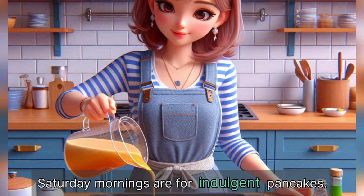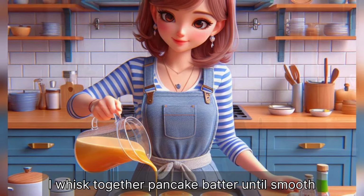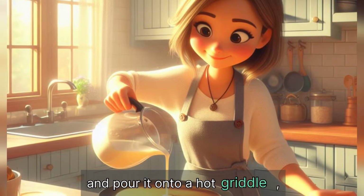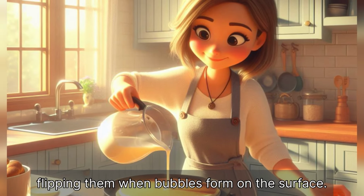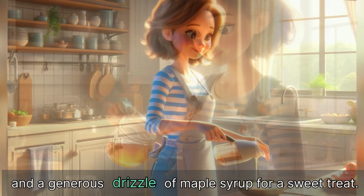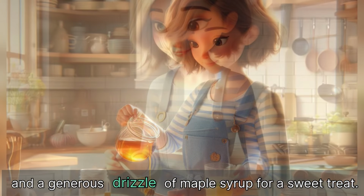Saturday mornings are for indulgent pancakes. I whisk together pancake batter until smooth and pour it onto a hot griddle, flipping them when bubbles form on the surface. I serve them with sliced strawberries and a generous drizzle of maple syrup for a sweet treat.